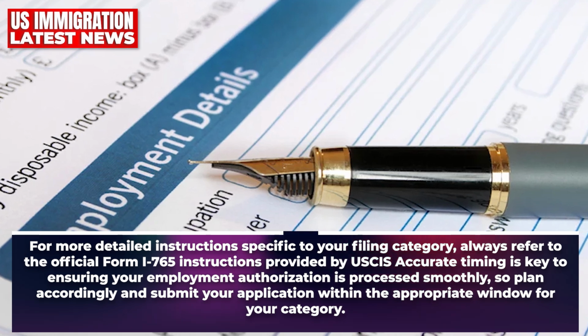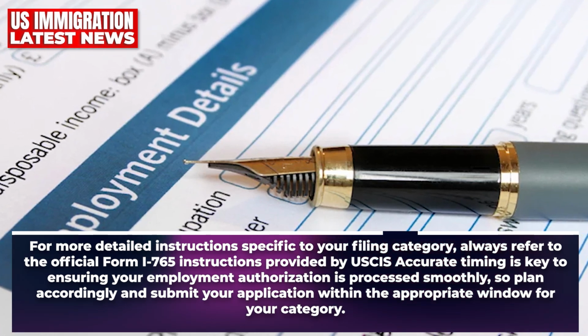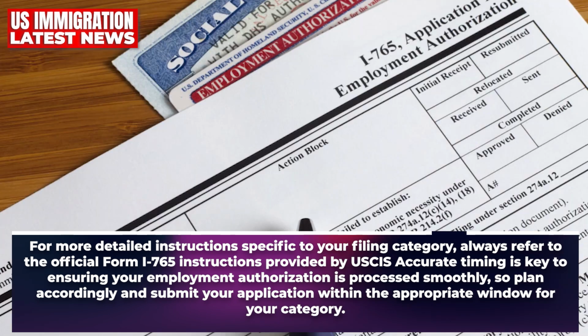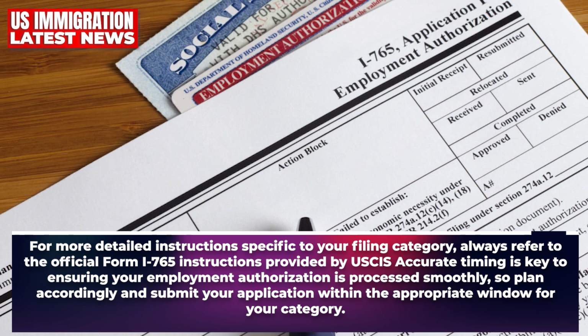Accurate timing is key to ensuring your employment authorization is processed smoothly. So plan accordingly and submit your application within the appropriate window for your category.